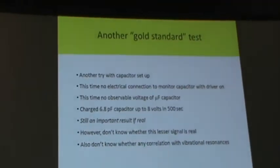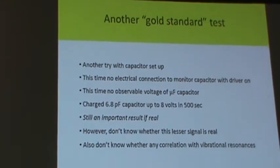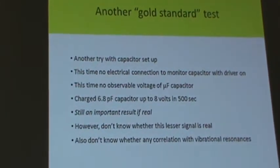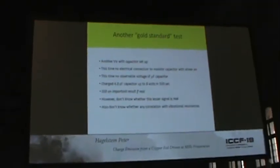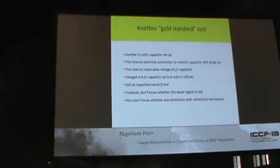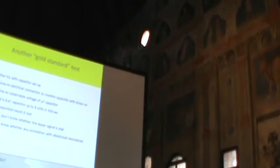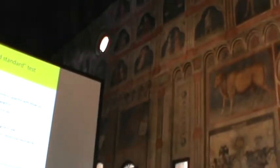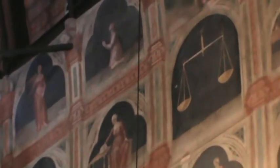I note that this level of voltage is 3 orders of magnitude higher than what we found for an equivalent version of the experiment done at MIT with a dielectric capacitor. If this happens to be real, even though it's not a big capacitor, not a giant signal, this is still a very big signal relative to the system. And if it is real, it's a very, very important result. I don't know whether the signal's real.